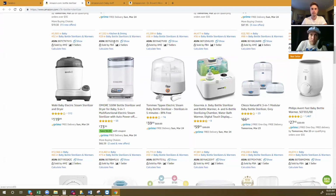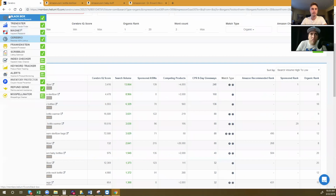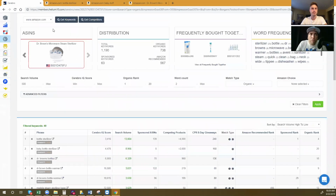We'll do it really quick just for this one. Now that we found the actual product that you were looking for, I copy this ASIN. I'm going to go to Cerebro, which is our reverse ASIN tool. Helium 10 has tons of tools. I'm sure Luke will make other videos about the different ones, but this is called a reverse ASIN tool.